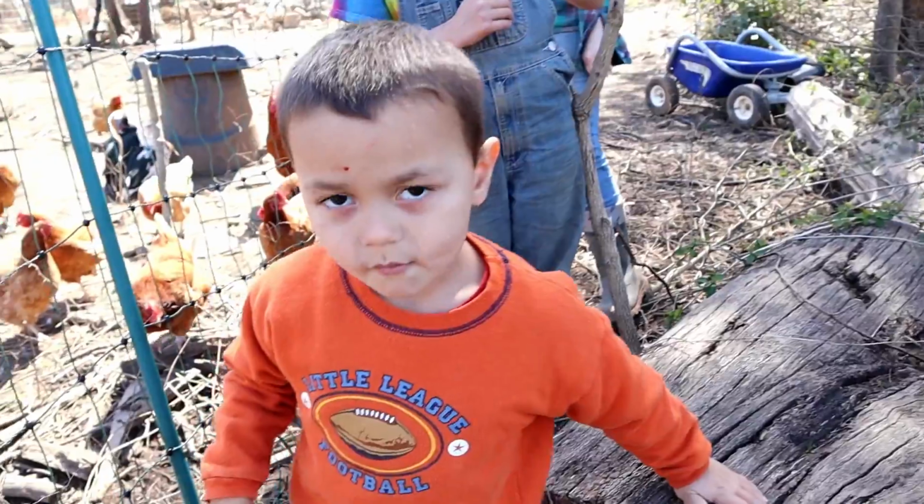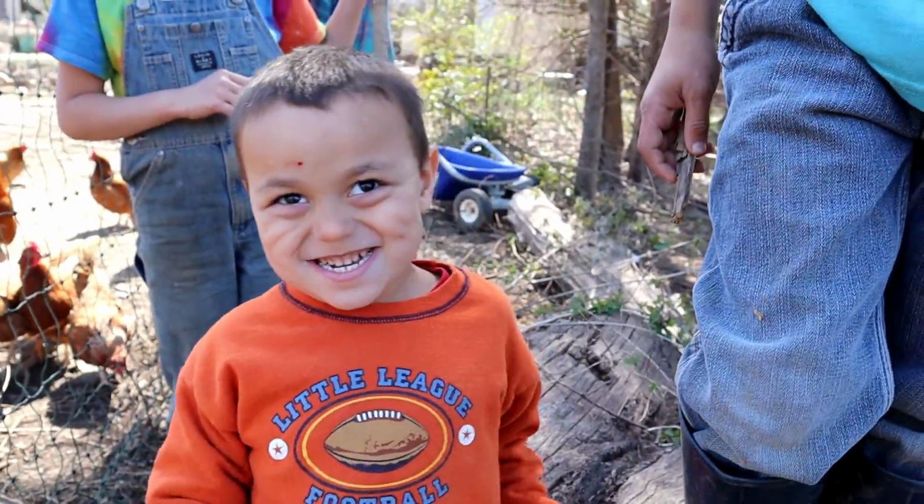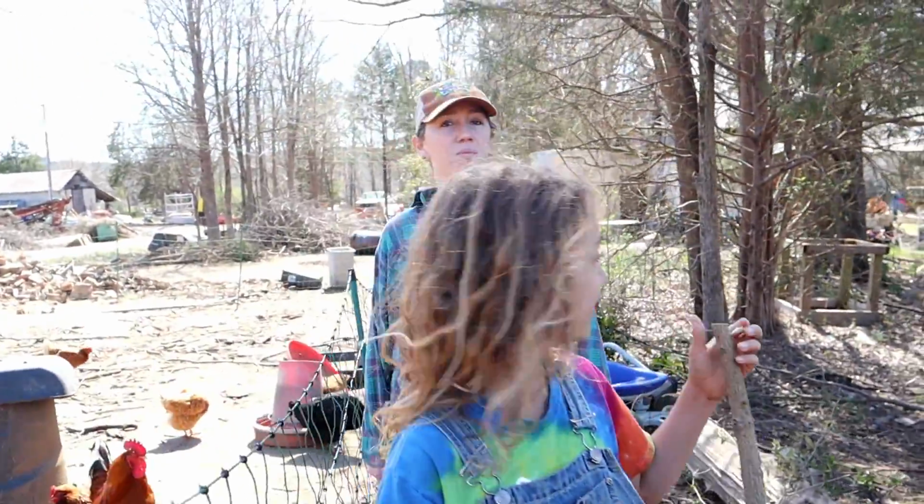Sure. So Micah, what are you going to do if a chicken gets out? Are you going to tackle it? You are? And Mommy's here with her Baker Creek hat, sporting the Baker Creek gear.